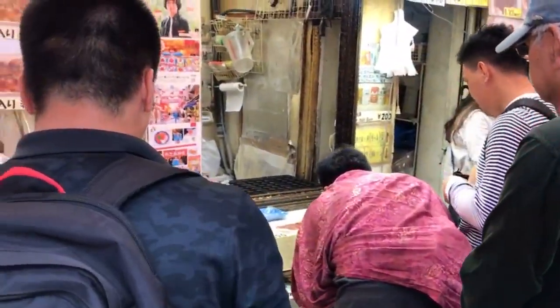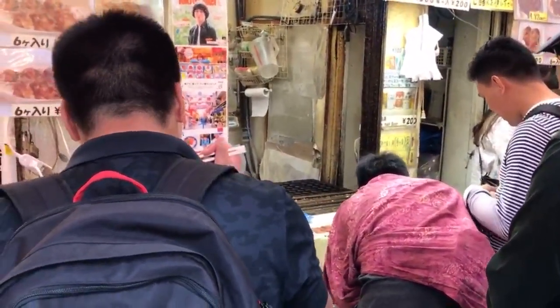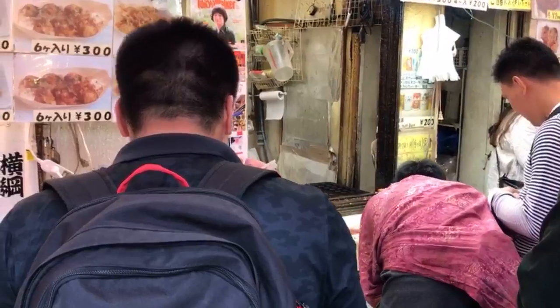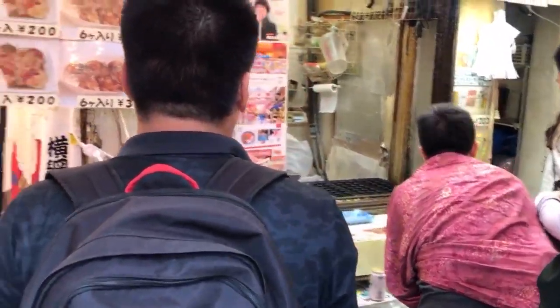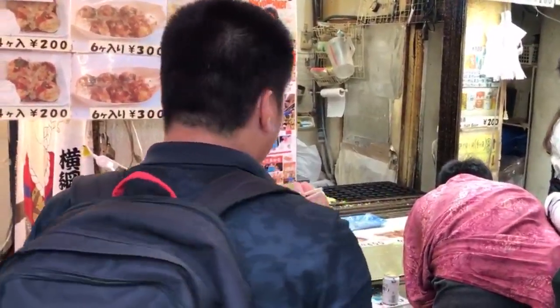If you can't taste the octopus in it, it's not really takoyaki. If you can't see that big piece of octopus, I don't know. Is it really takoyaki? It's akoyaki. You can't afford the T and the A because there's not enough taco in it.